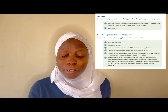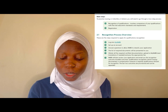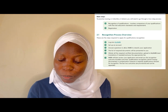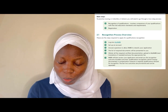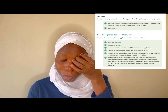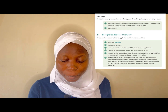So the recognition fee is around £350. Then you will get a reply from them, which could be: qualification recognized, submit missing documents, a compensation measure is required, qualification refused for recognition, and all of that. So those are the possible replies you could get from NMBI.